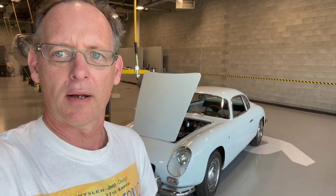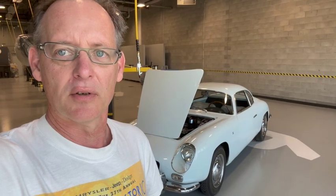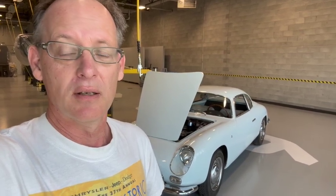So we'll do an in-depth walk around on this car. We'll pay particular attention to the bodywork, paint, undercarriage, engine bay. We'll go through all the chassis plates, chassis number, engine numbers, etc. of the car. And it's a survivor, never been restored, just repainted in its original colors.